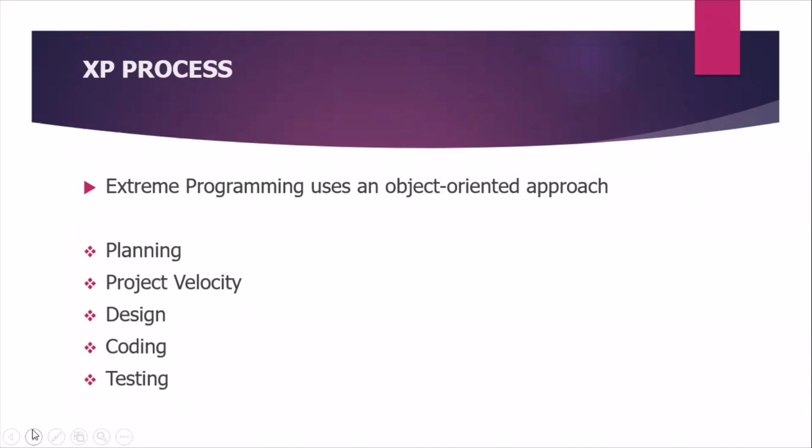After the project velocity calculation, they will design the models based upon the CRC cards, and then the coding will be done. And after coding, each module will be tested, and after testing each module, the entire software project will be integrated at the customer side, and then they will check for the acceptance of the customer, and it will be released to the market.